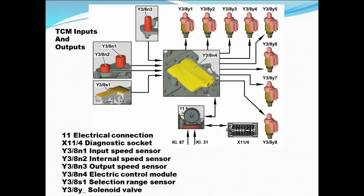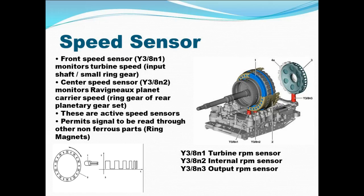So this shows us those inputs and outputs. Everything on the left-hand side of the screen, the 3 speed sensors and your rain sensor, are shown as an input into the controller. And everything on the right-hand side, which is your solenoids and your diagnostic connector, are shown as the output for this transmission.